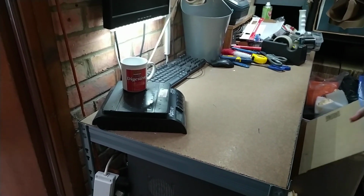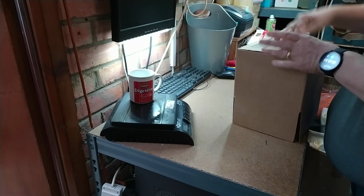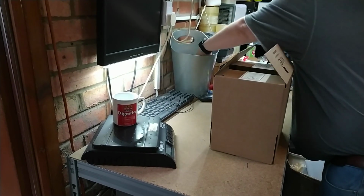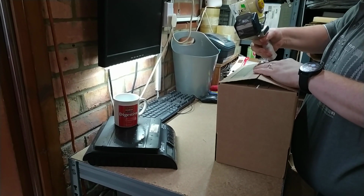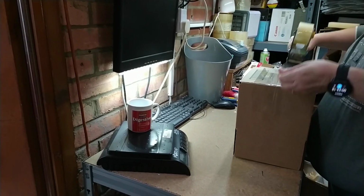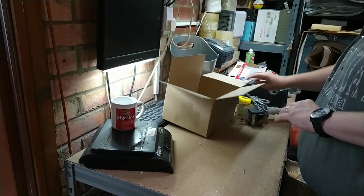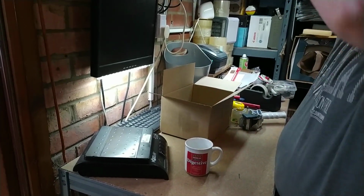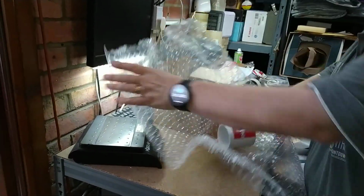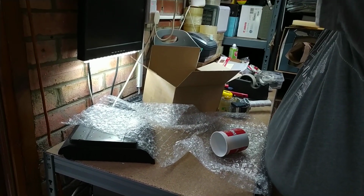So I do use some new boxes, and for this sort of thing I would. Without the tape, wouldn't it? Forget how loud the tape is. Sorry about the tape noise. So obviously with that bubble wrap. Now what I do is get a little bit of bubble wrap.